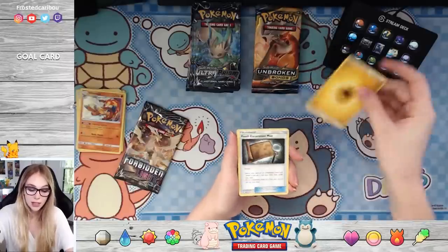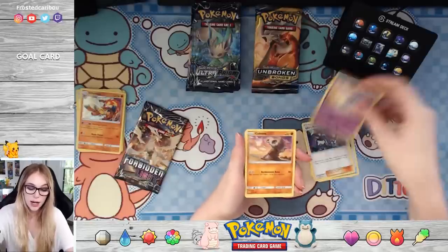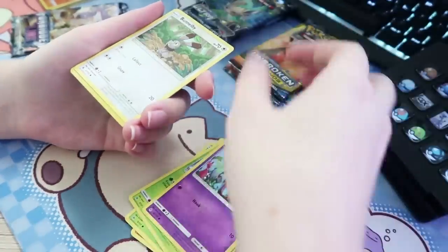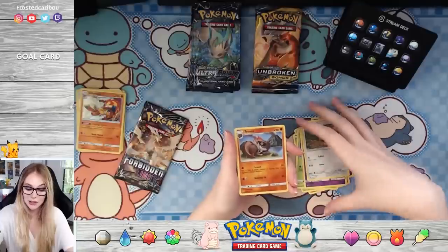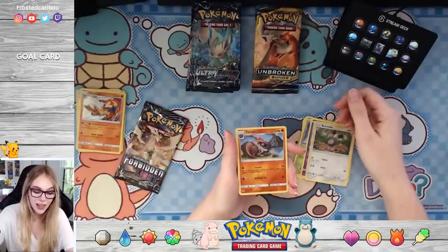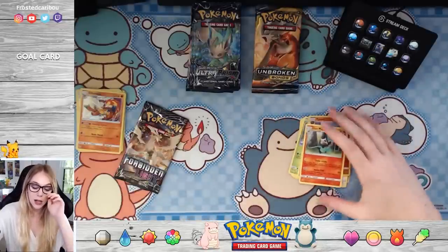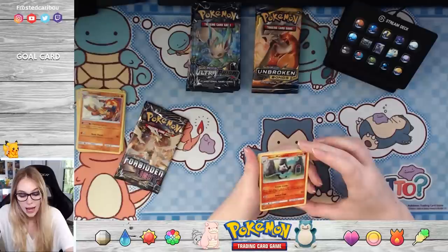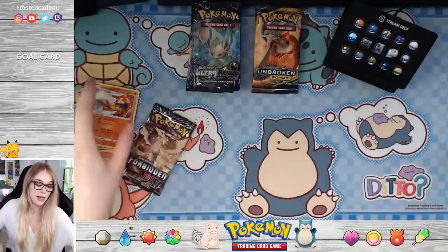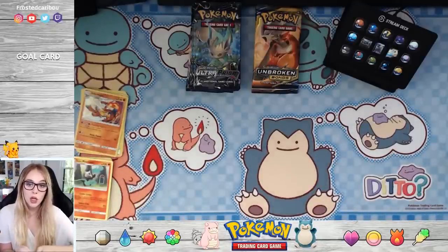Okay, we have Electric Energy, Fossil Excavation Map, Ultra Recon Squad, Azelf, Cubone, Scatterbug, Snover, Skrelp, Banette? I don't know how to say that dude's name. Banette! A Reverse Holo, Tyrant, and Boo! An Alolan Marowak, non-holographic. I love Alolan Marowak just as a Pokemon. I think he's a super cool design. I love him so much, little tiki boy. My little tiki boy, so cute.